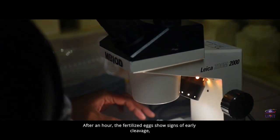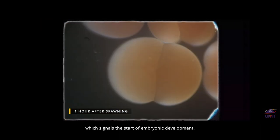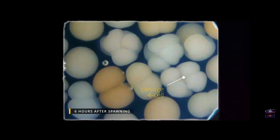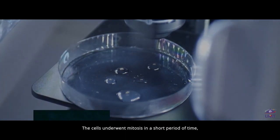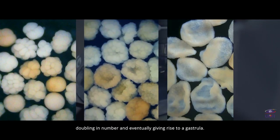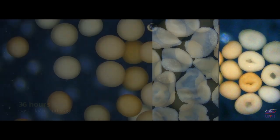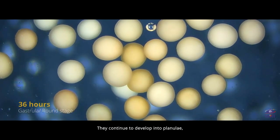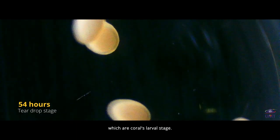After an hour, the fertilized eggs show signs of early cleavage, which signals the start of the embryonic development. The cells underwent mitosis in a short period of time, doubling in number and eventually giving rise to a gastrula. They continue to develop into planulae, which are coral's larval stage.